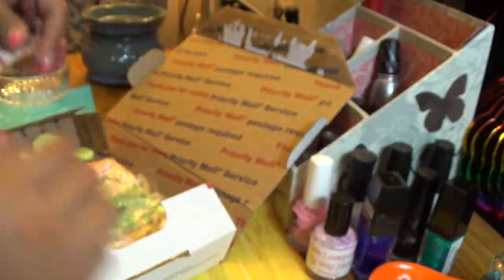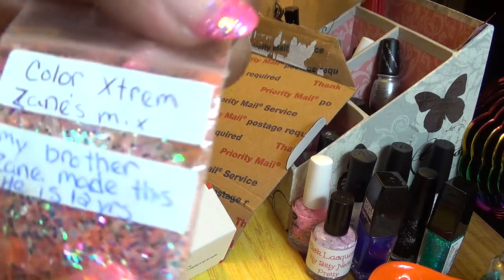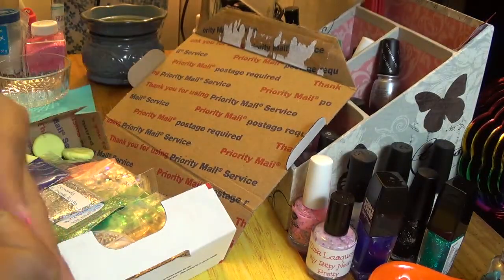That's awesome. This one is called Color Extreme, and this is Zane's mix, and it is her brother who made this mix, and it's awesome. It's so bright. I love it. And he's 12 years old, and that's the name, Color Extreme, Zane's mix. That is so sweet. Thank you so much, both of you. I love the mix, Zane.